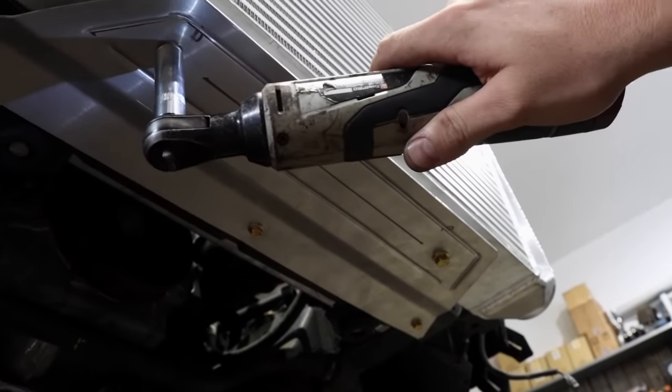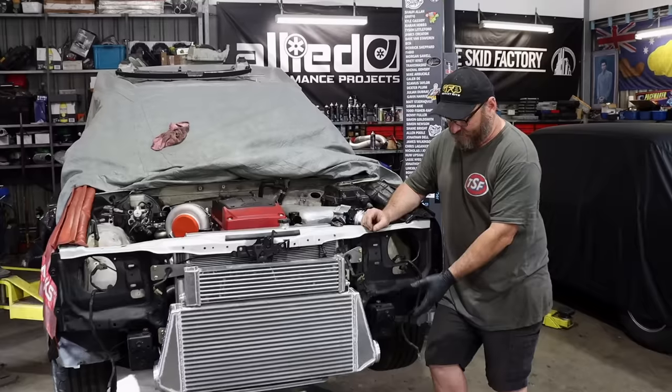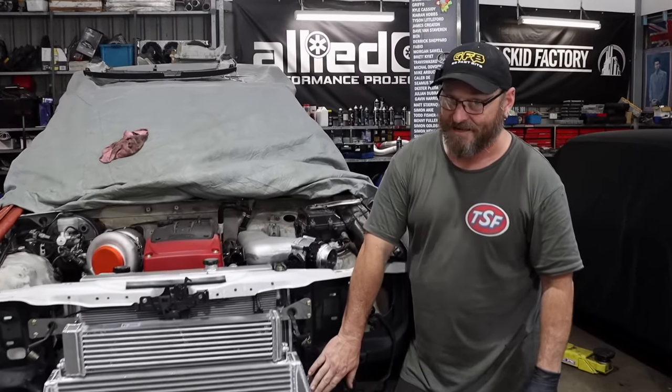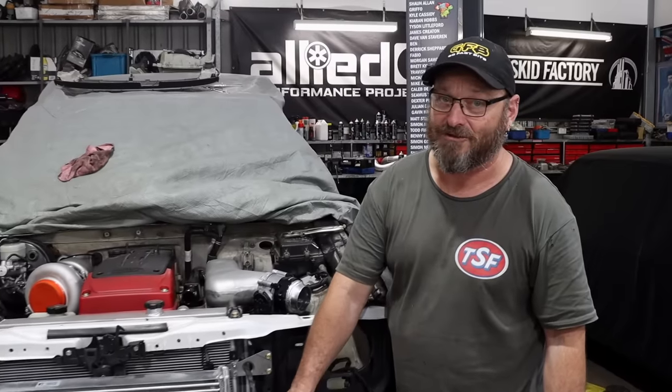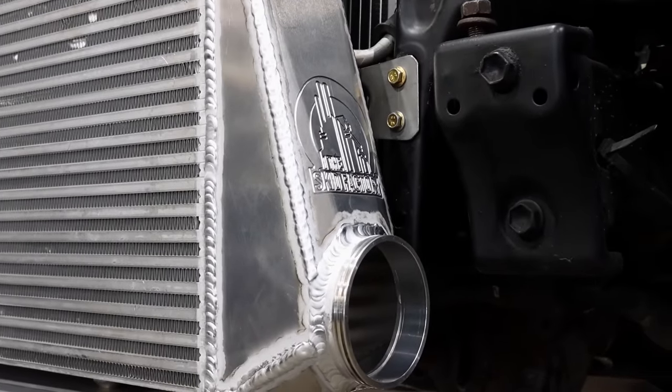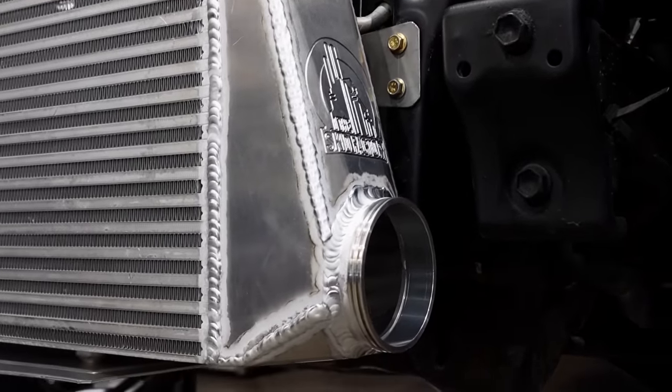Intercooler is all mounted up, ready to go. We're going to now move on to some pipe work. The custom end tanks and making it all ourselves, the downside to that is it's very time consuming, particularly the welding part of the stuff. So if you can get away with a bolt-on one, then it's always a good idea.